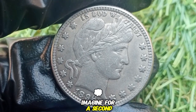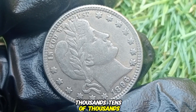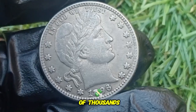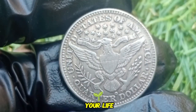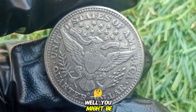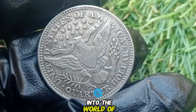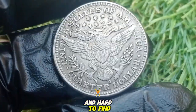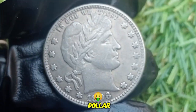Imagine for a second, you've just discovered a coin that could be worth thousands, tens of thousands, or maybe even hundreds of thousands of dollars, a treasure so rare, it could completely change your life. Well, you might be closer to that moment than you think because today, we're diving into the world of one of the most valuable and hard-to-find coins in U.S. history, the 1896 Barber quarter dollar.